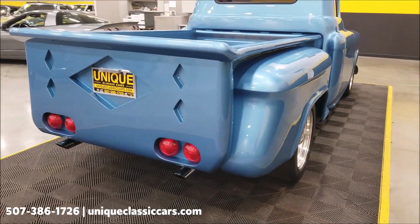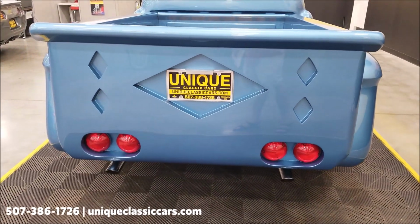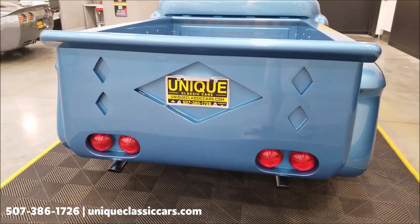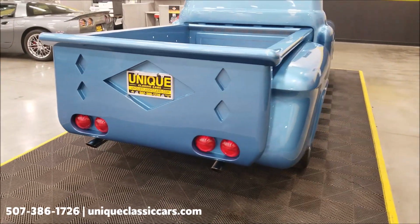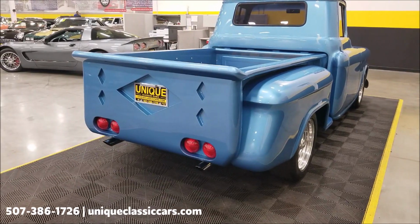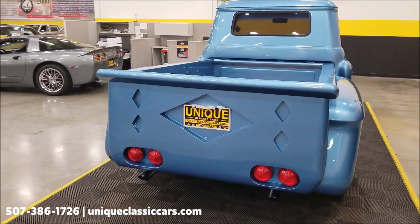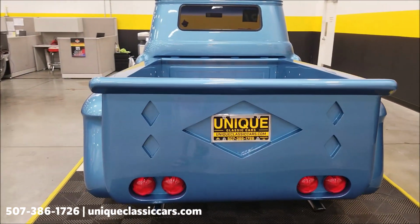All right, there's some more of those diamond highlights. Incorporated the tail license bracket in there. Down to the round Corvette inspired taillights, dual exhaust. Suspension underneath this truck: the rear is a live axle mounted with a 4-link setup.